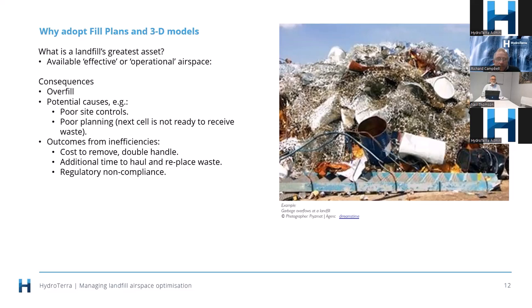And outcomes from these inefficiencies, well, if they've got overfill, you've got to then spend money taking that overfilled waste and placing it into a licensed area. So you're double handling. You're spending a lot of money on fuel, diesel for the excavators, the trucks, and the compaction equipment. There's the time as well to haul and replace the waste. And then you're out of your regulatory compliance, so you tend to have the heat from the EPA on your back as well. So all these things led to discussion with one of our primary clients, how we could provide 3D models that would allow the operators to keep within the boundaries of their licensed facility.